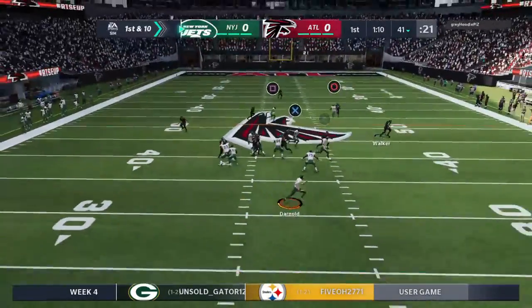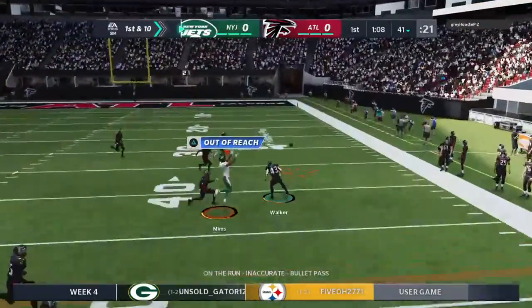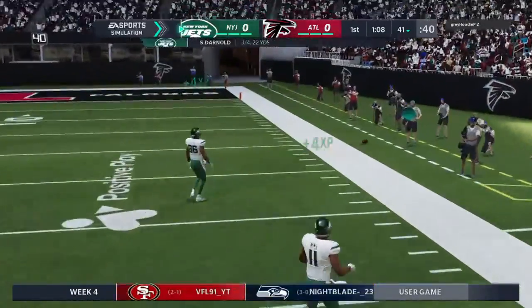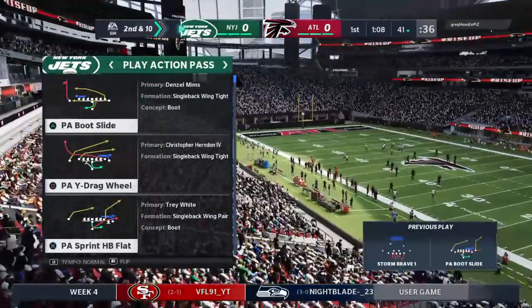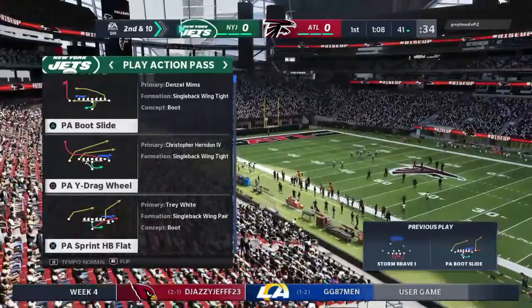They'll fake the handoff. Now Darnold sliding out of the pocket. And it's incomplete. Took a shot, couldn't connect. He was trying to get it to Denzel Mims that time. And that'll bring up second down.